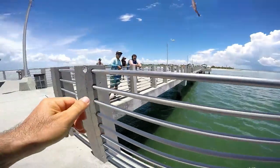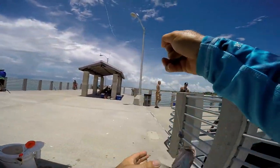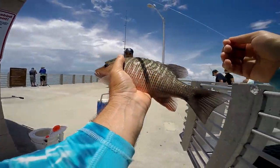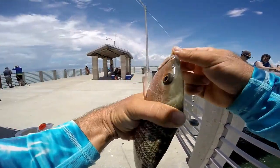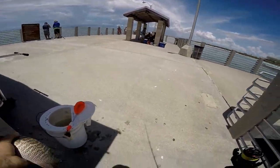There you go. That's a good one. That's what we're looking for. Nice keeper there. A good 12 incher, 11 and a half, 12. Nice one. Keeper? Thank you. Yeah, keeper. Yeah, that's like 12. First keeper though.